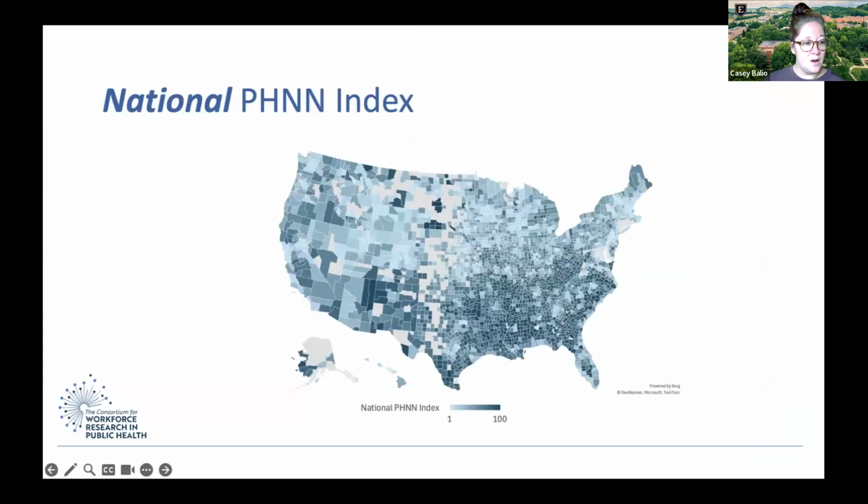So getting into the results, this first map shows our results from our first research question, looking at the national public health need index across the country, with 100, or those darker shades of blue or green, representing the higher need and the lighter representing the lower need for public health nurses. Importantly, all of these are relative measures of need, so the lower index scores don't reflect no need for public health nurses, but reflect relatively lower need compared to other counties across the country.